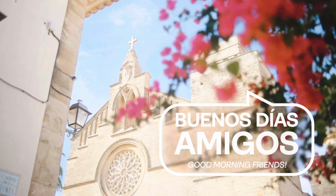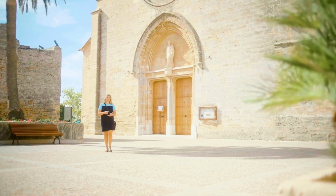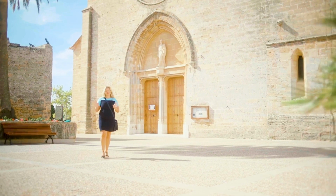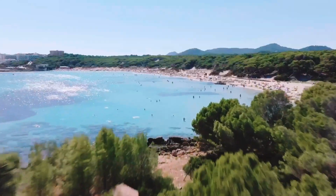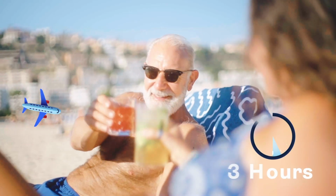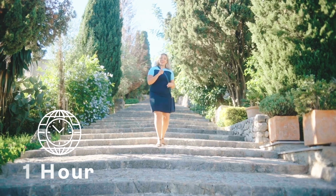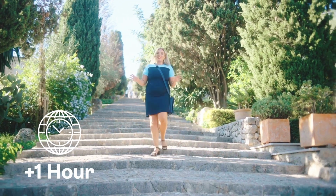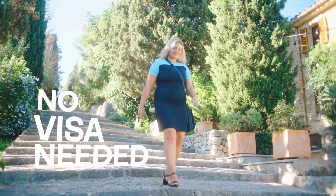Buenos dias, amigos. In Majorca, we speak Spanish, and Mallorquian is the local dialect. But English is also widely spoken and understood. Flights from the UK take less than 3 hours. And when you land, we're only 1 hour ahead, so there's no need to worry about that jet lag. And you don't need a visa to come here.